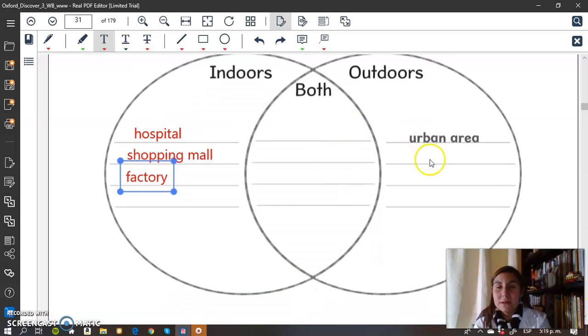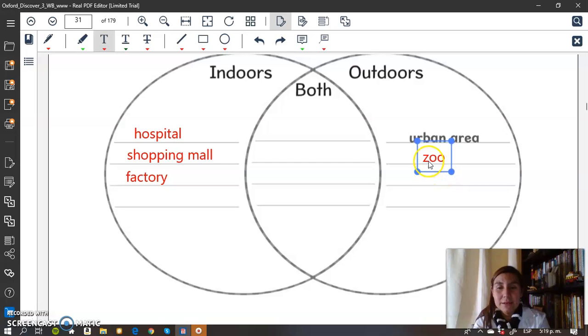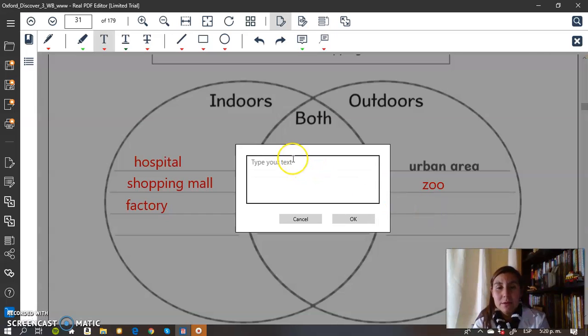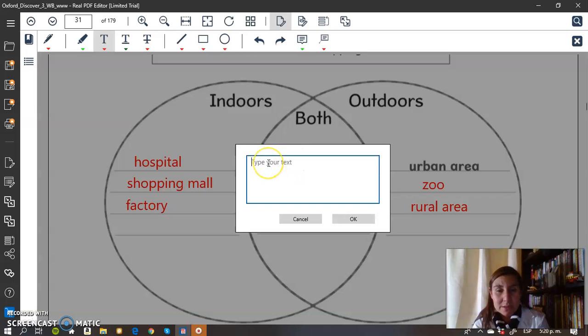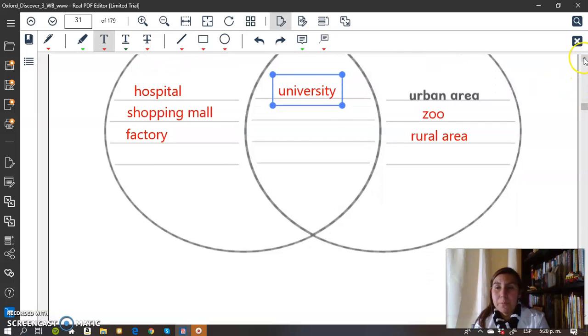What about outdoors? We have urban area. The zoo is outdoors. Correct. Which other? The rural area is outdoors. Right? Rural area, etc. And what about indoors? Indoors. In both, for example, the university. Correct. Etc., etc. And that is the end of our book pages.